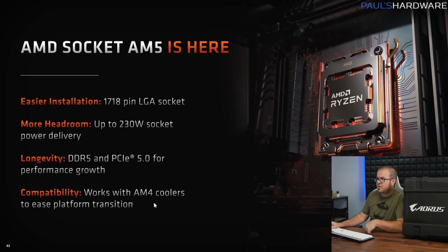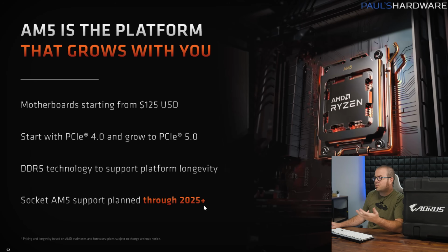Also backwards compatibility with AM4 coolers, which does ease the upgrade path a little bit for anyone who's already invested in a nice cooler. Now, a specific thing that I've pointed out and will continue to point out is that AMD has promised platform support through 2025. And when they originally launched AM4 back in 2016, they said they were going to support that through 2020, and they actually extended that through 2022. So I really like this because it provides an upgrade path for home builders and a little bit more confidence that you will be able to upgrade your system down the line as new hardware launches.